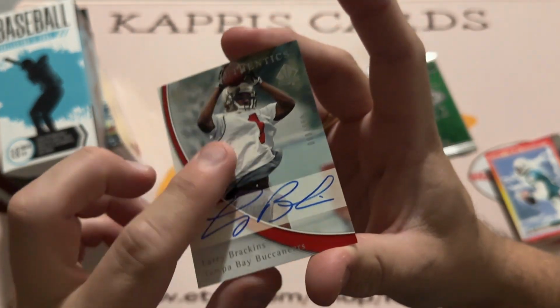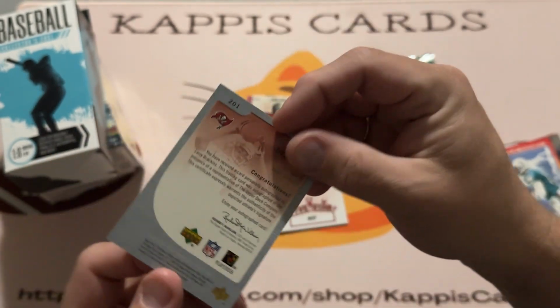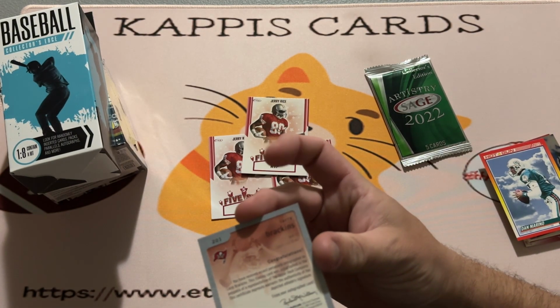Nice big auto on there. It's on card, too. That's pretty cool. So you have a nice big spot to put it in. That is from what year? 2005 Upper Deck. Larry Brackens.